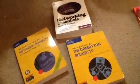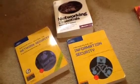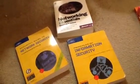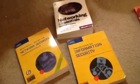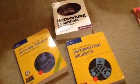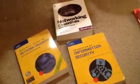I am going through a spring cleaning project, trying to decide which physical books off of my bookshelf that I've had for decades I want to get rid of, which ones I want to keep, which ones I want to sell on Amazon, and which ones are even still relevant.